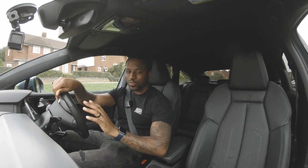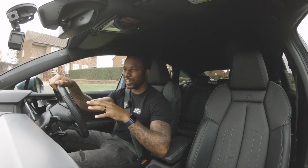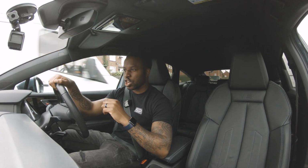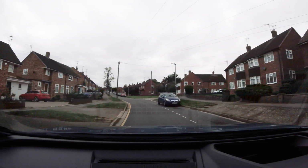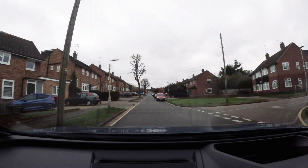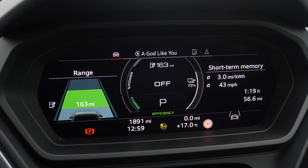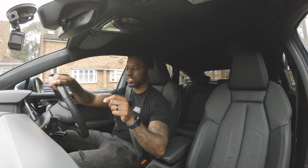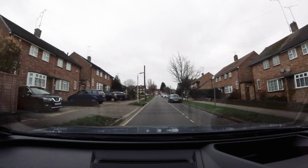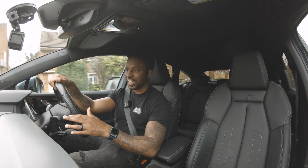Okay, so we are off on our drive to Swift Performance, a place that doesn't really do anything to do with Audis, but we still got to go in there for a little cheeky chinwag and have a discussion on a few other bits. So we've got 36 miles to go and we've got 163 miles of range. My quick maths calculates 127 miles is what it should be reading when we get to Swift. But is that going to be the case?